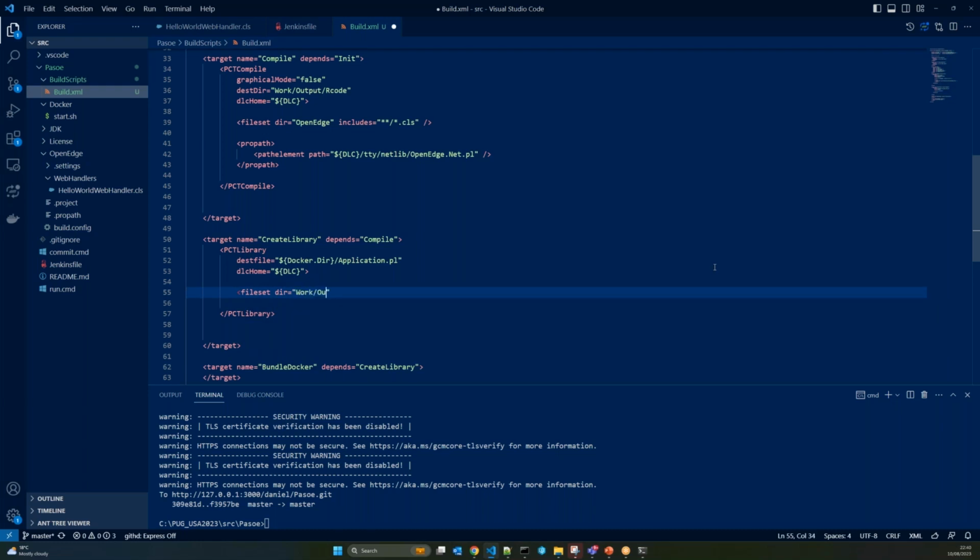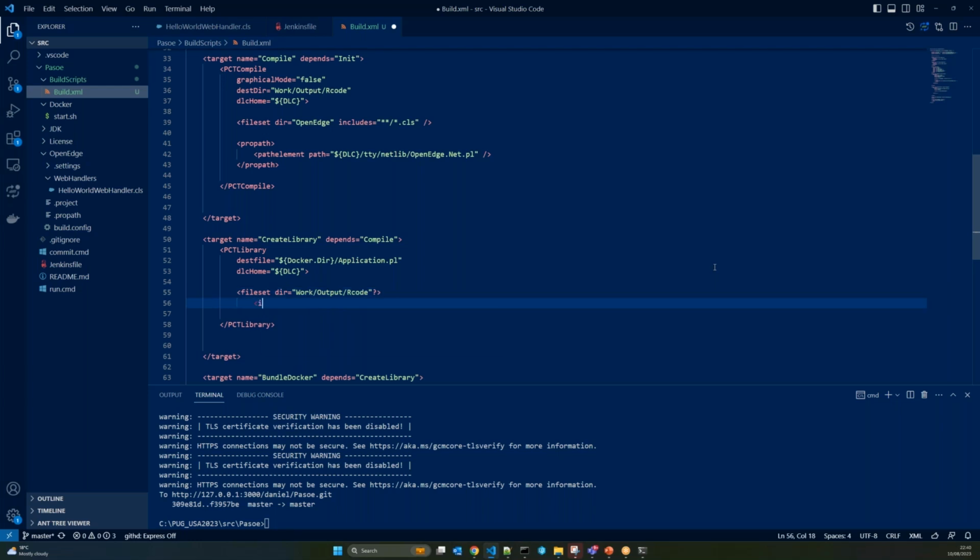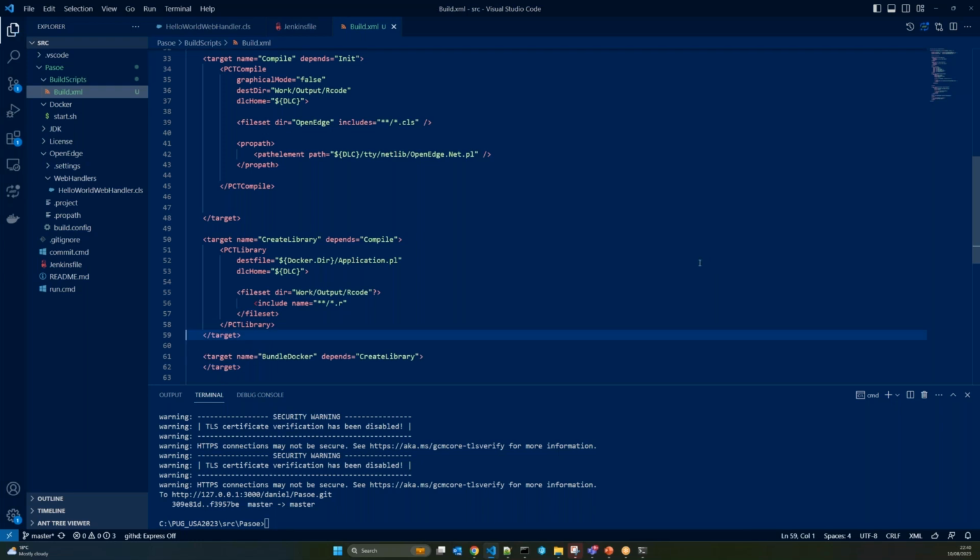and what we will include is everything .r. So include name is **/*.r. By the way, ** means that it also should go into subdirectories to find there any runtimes. We will not have that, of course, with our one runtime. We do this anyway. There's file set to close the tag. And we have built a library.